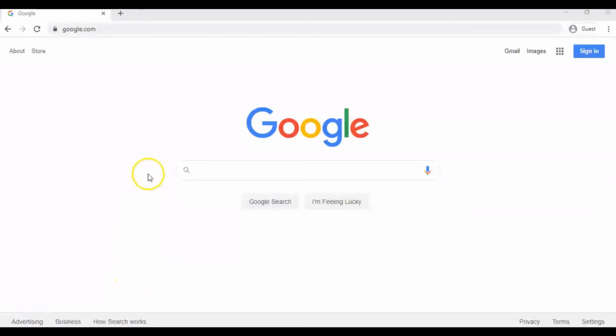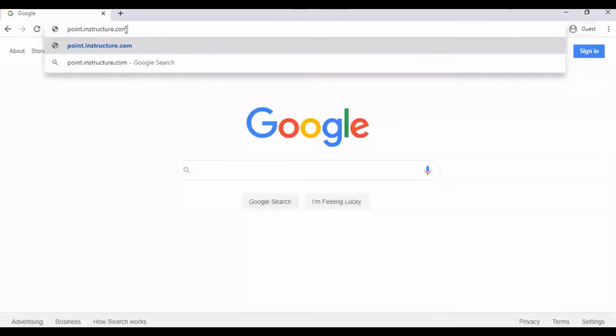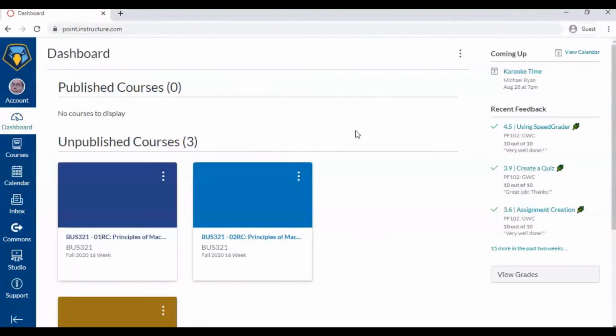Okay, so we want to log into Canvas so that we can start this economics class. So I'm going to go to point.instructure.com, press enter. That's going to bring me to the login page for Canvas for Point University. Now what you're going to do is type in your username. I'm just user.name, and put in your password, and then click sign in. Now, of course, you used your username and password. You didn't actually type in user.name, right? Okay.